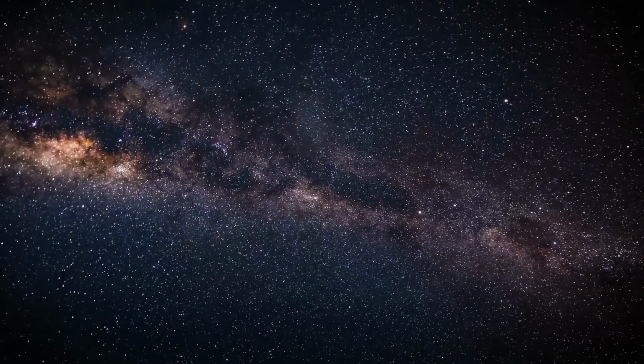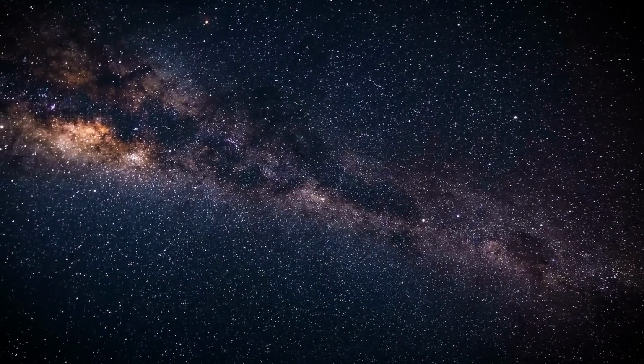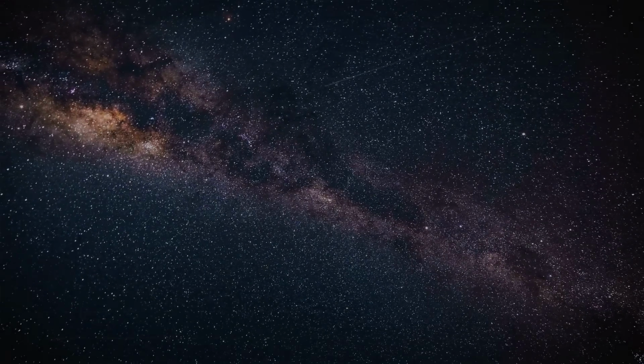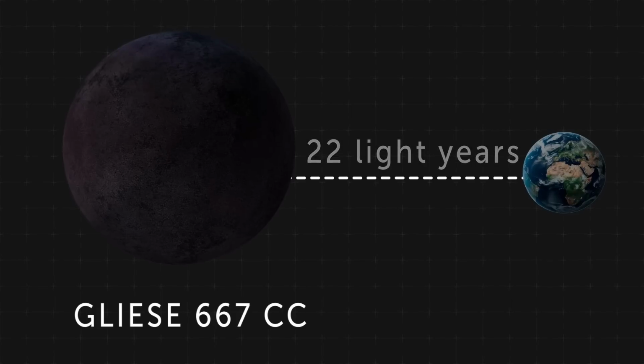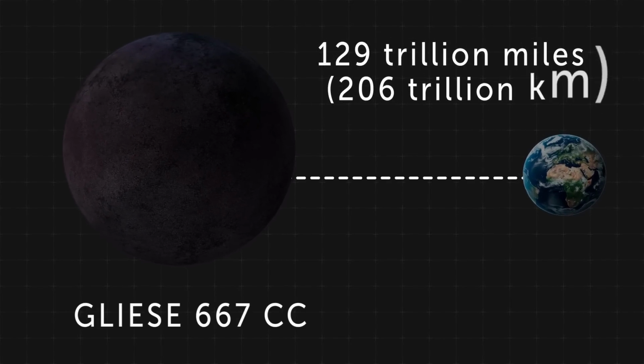But it's not the only instrument used for searching exoplanets. Anyway, now let's look at the most exciting and promising of these worlds. Gliese 667 cc is a mere 22 light-years from Earth. But even though it seems close, it's still around 129 trillion miles away from us.